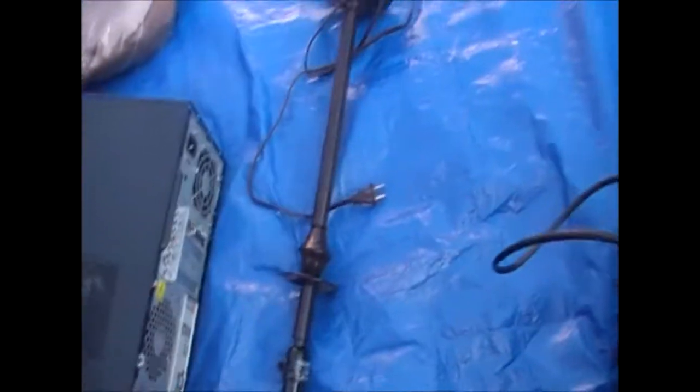But yeah, this looks like a nice fluffy frilly kind of dress or two in there. So we'll check those out later. All right, we got another lamp. We have lots of lamps.